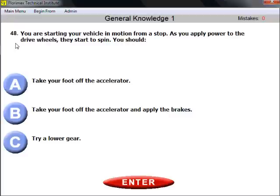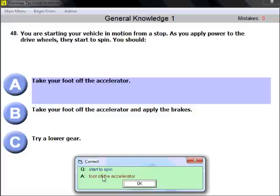Question number 48. You are starting your vehicle in motion from a stop. As you apply power to the drive wheels, they start to spin. What should you do? You definitely need to take your foot off the accelerator. If you do something and it causes a problem, you have to cease this action. You push the accelerator pedal, and the drive wheels start to spin. Obviously, you have to stop the acceleration. Don't press the gas pedal, don't push the brakes, don't try a lower gear. You just take your foot off the accelerator.